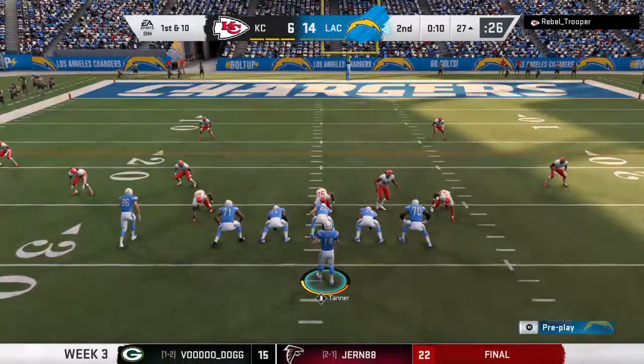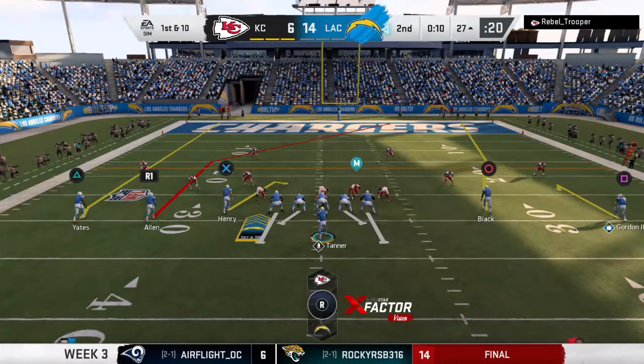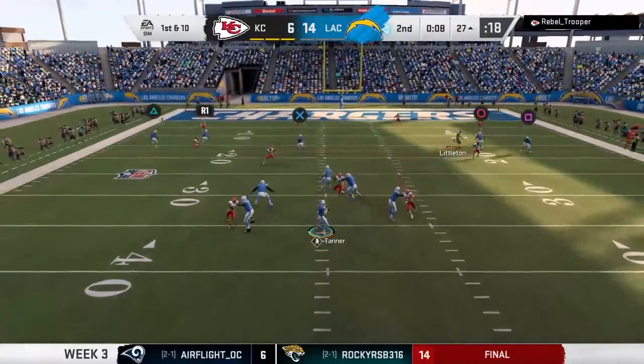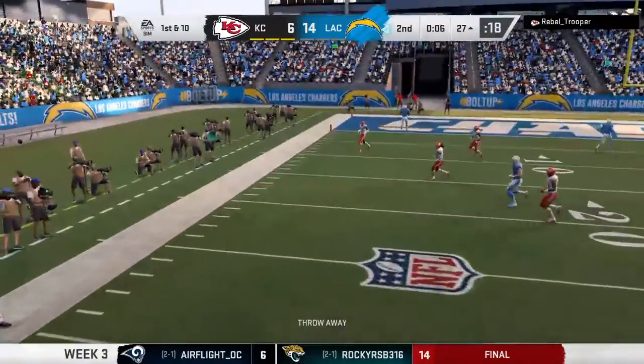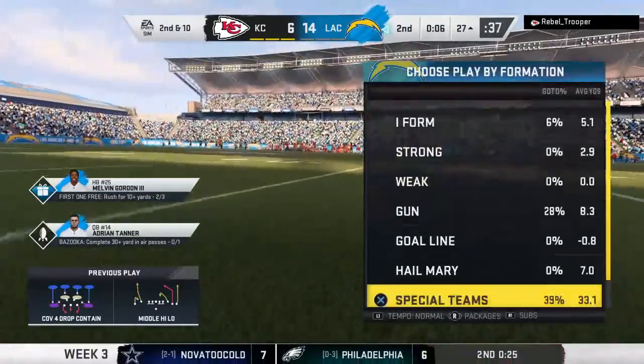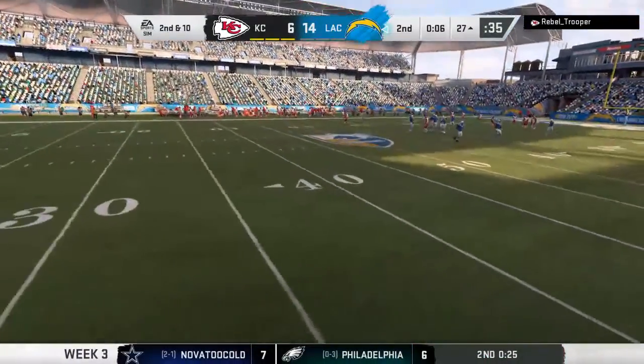Set, ready? Watch the run. On first and 10, Tanner. And that'll be incomplete with just 6 seconds left on the clock. Thrown to the sideline and incomplete. It leads to second and 10.